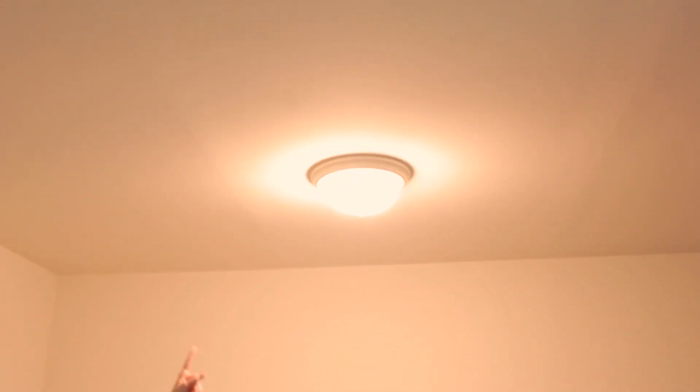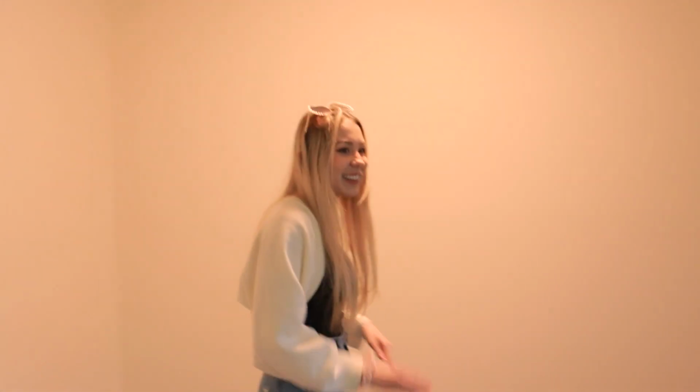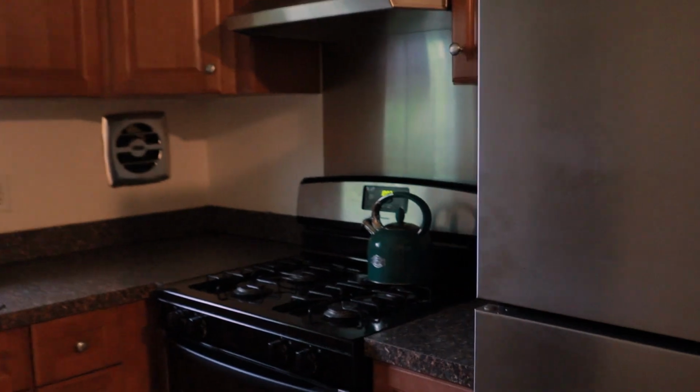I want to point out this light that will be going, definitely it will be going, but anyway. This is the kitchen. Oh, you already put your, that looks so cute there. I love it. There's already a few things in here.